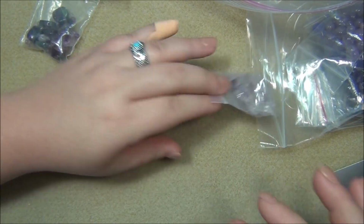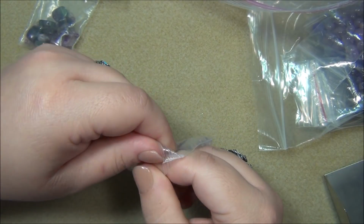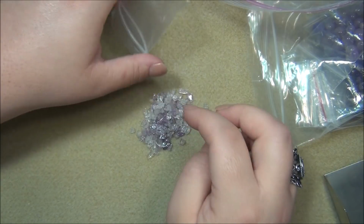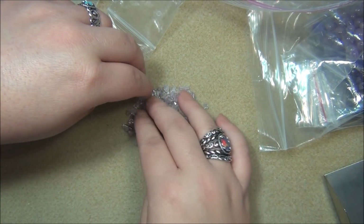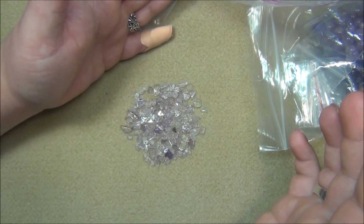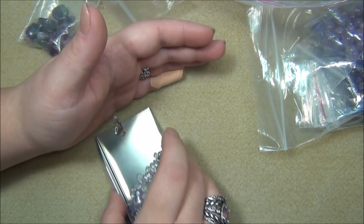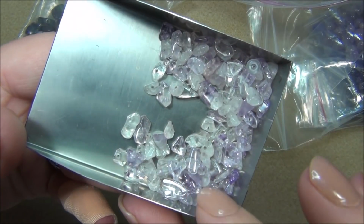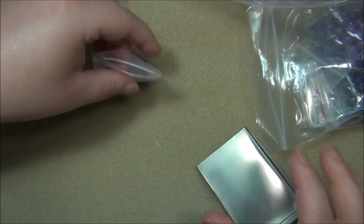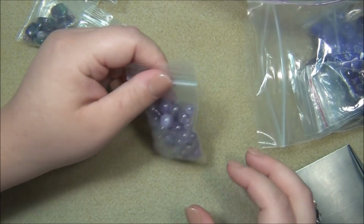Okay, and then we have amethyst, but it's light purple, not dark, which I love. I bought a strand of light purple amethyst. It was the first time I saw it. It was a little pricey. I don't see it very often, but it's super pretty. Isn't that pretty color? So those are chips.